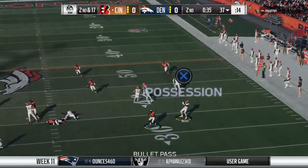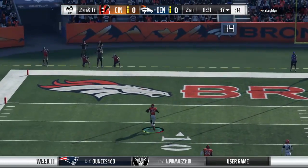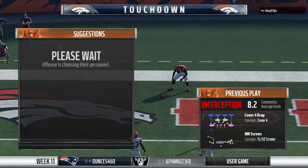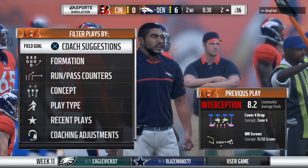It's second down. Dalton looking. He rifles one that's intercepted. Picked off by Will Parks. And he takes this one back into the end zone. And the Bronco defense has a touchdown.